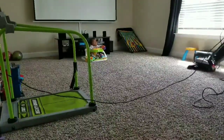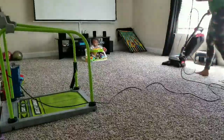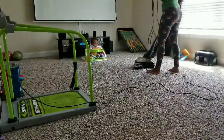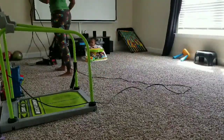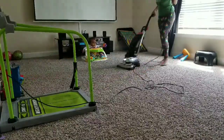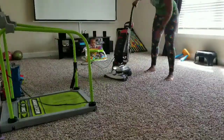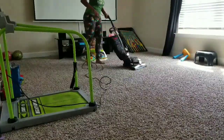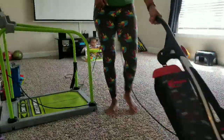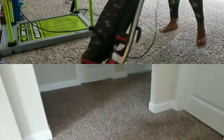Now that I have the baby moved into this other room, as you guys saw earlier, I already prepped the floor. I put some carpet powder down to make it smell nice in here and to help refresh the carpet, I'm just going ahead and vacuuming. And what I like about this vacuum is it has this suction on it where it actually pulls the fibers up and it makes your carpet look refreshed and new. So I'm just going to go ahead and finish this up, and that'll be the end of the video.